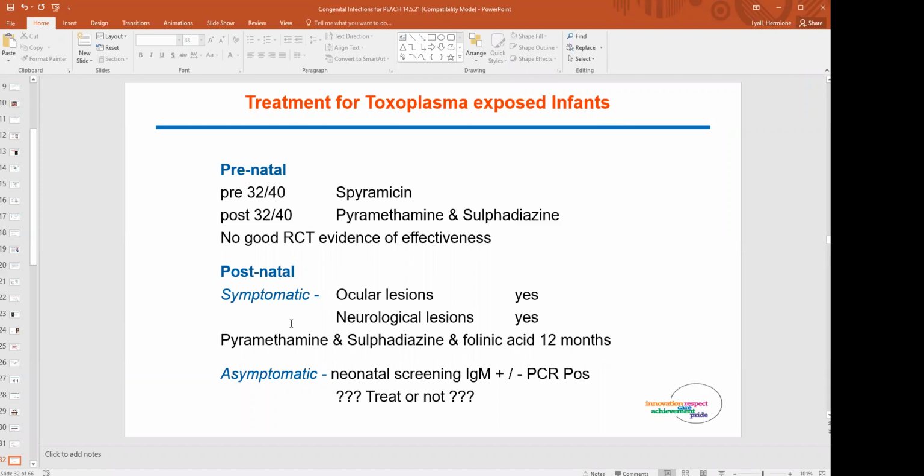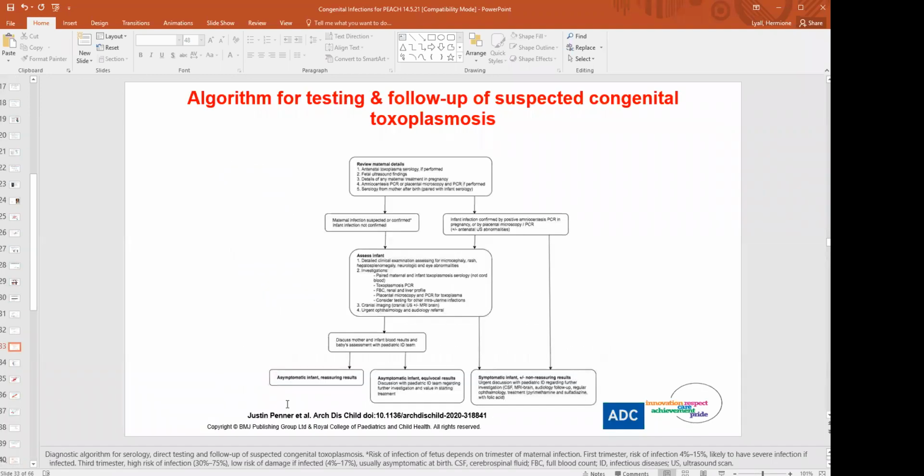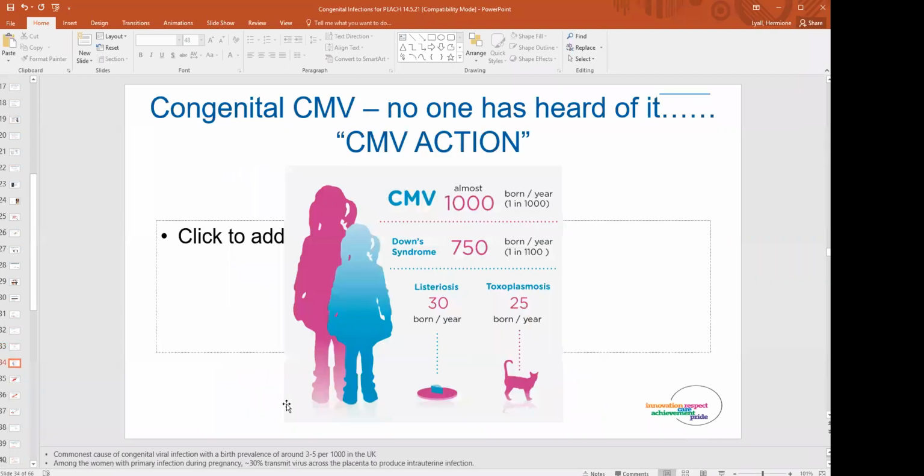Postnatally, if we're detecting the infant, then if the baby is symptomatic, and definitely if they have ocular lesions or neurological problems, then we would treat. In the UK, if the baby's asymptomatic, we probably wouldn't treat, but we would say it's very important that the baby has long-term follow-up for ophthalmology, because there is still a risk of lesions occurring in the eye at a later time. Again, if you go to the SCORCH article, you will see the algorithm for testing and treating.